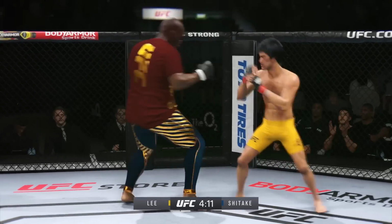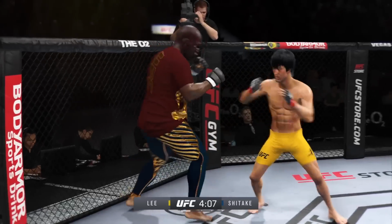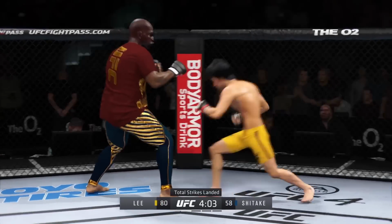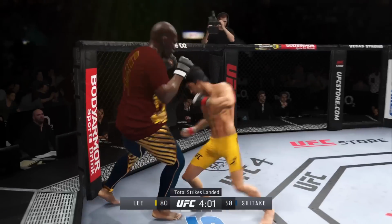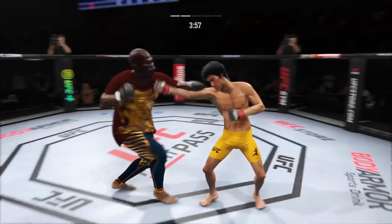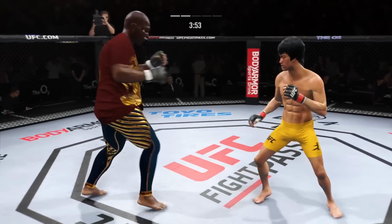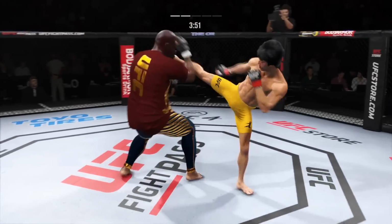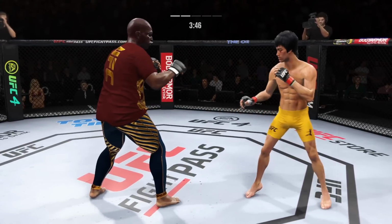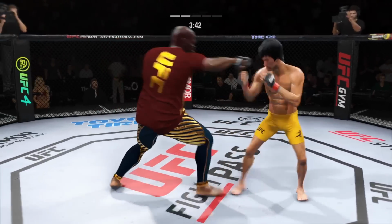Right punches there, and both guys really throwing with authority. Nice punch there by Lee. Nice right hand. Look at how he turns his hips into that leg. Oh, beautiful combination. Punches and bunches. Timely defense there. Huge block for him.